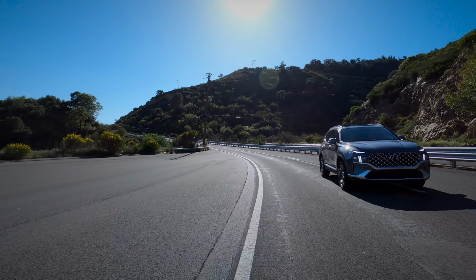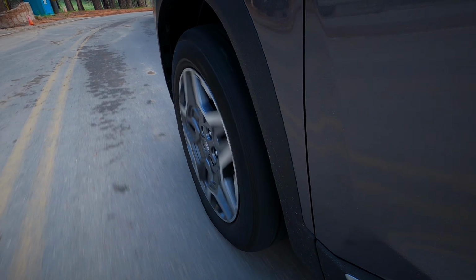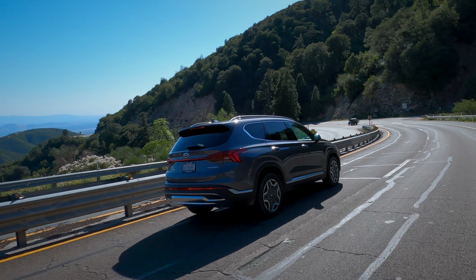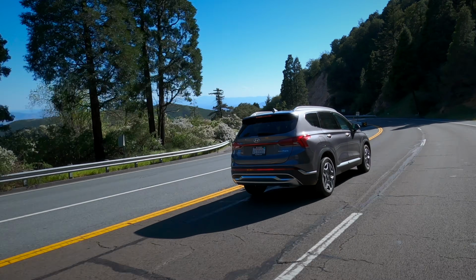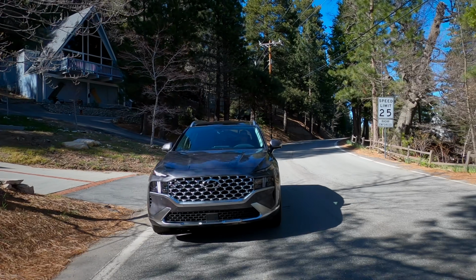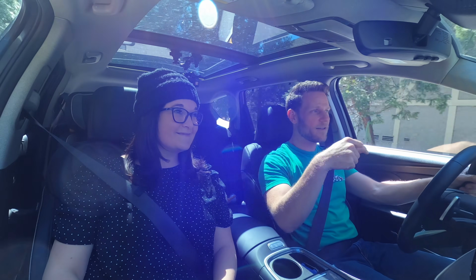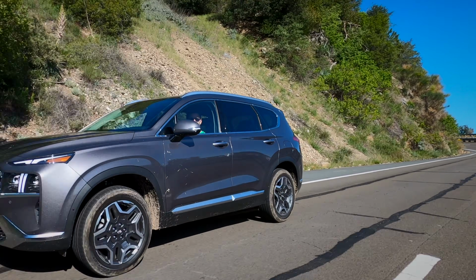Moving on to safety, this is 5-star rated across the board with the exception of rollover, which is 4-star, but that's just because it sits up a little bit higher. And then there's a really extensive active safety suite, things like lane keeping assist, automatic emergency braking with pedestrian and bicyclist detection, blind spot warning. And then there's another thing called junction assist. If you are at an intersection about to turn left and there's oncoming traffic, the Santa Fe can detect that and apply the brakes to keep you from pulling in front of that traffic. All of those features come standard.